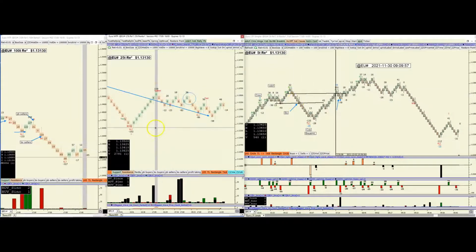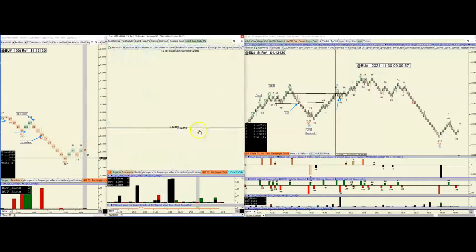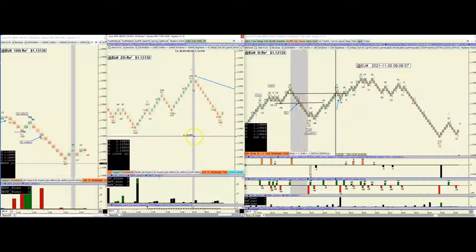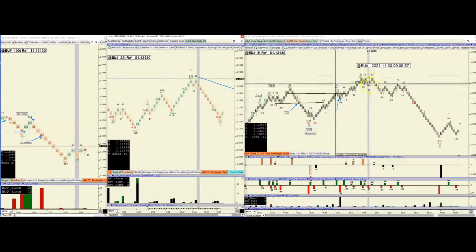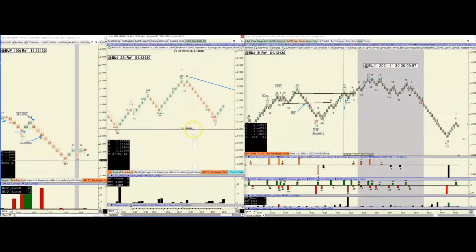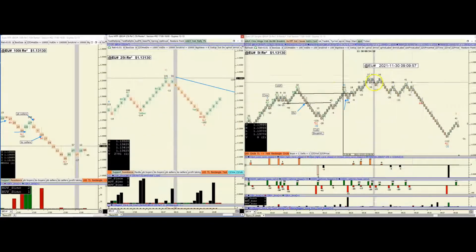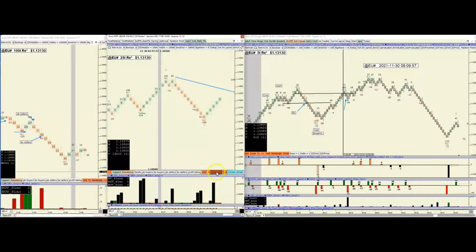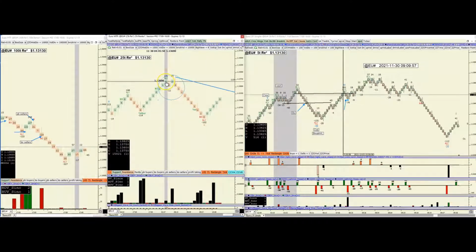I mean, take a look at how it looks. Look at here. I mean, literally, look at this. Oh, yeah. Now I know why I did this. Anytime you are counter trending, right, you're subject to this type of behavior. So look in the middle chart. In the middle chart, this distribution is right here.